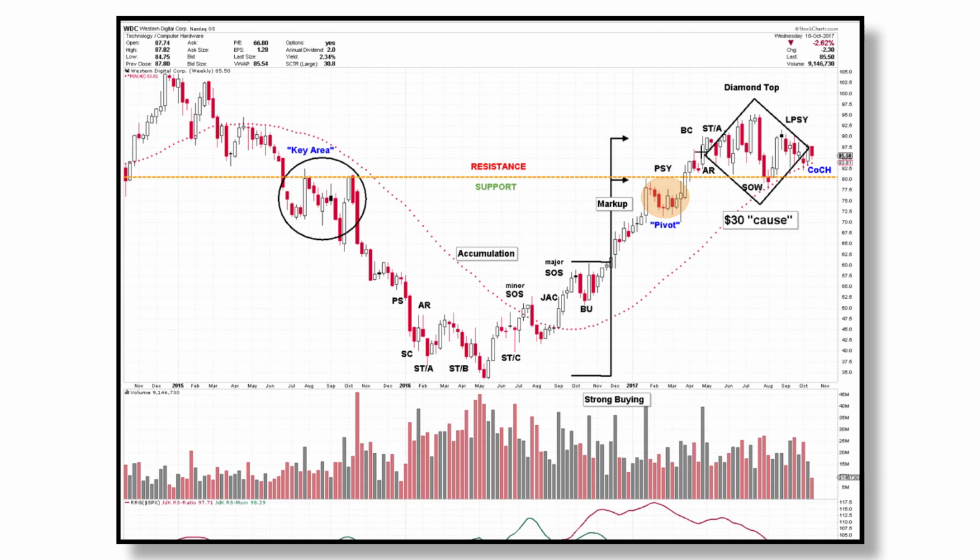Now, if we're using a point and figure methodology for price projections, I used a one box reversal, 2 and 3 box size count, so $2 and $3. And this gave me the most consistent measured move or price projection that I was able to reproduce here. It was a $30 cause.